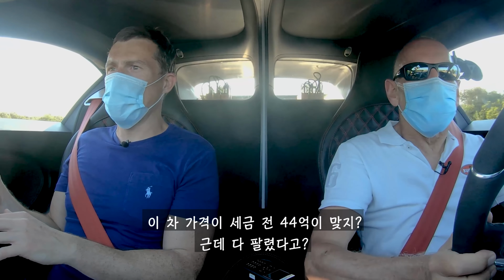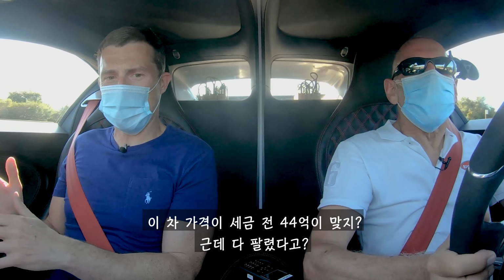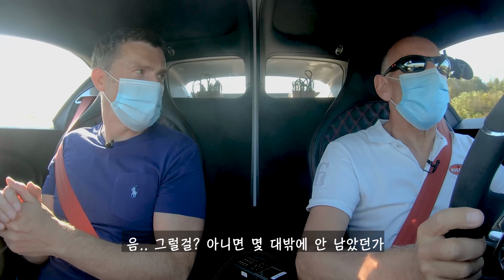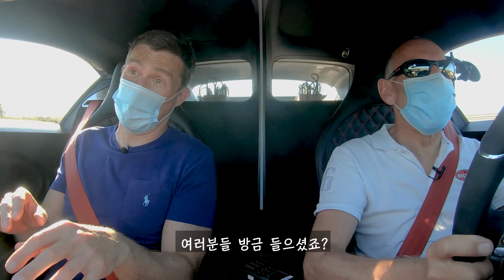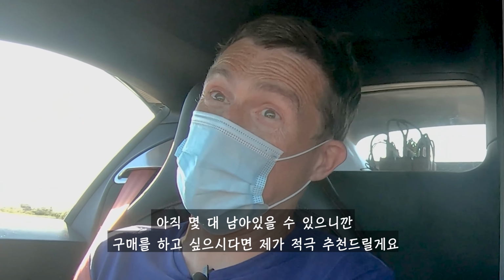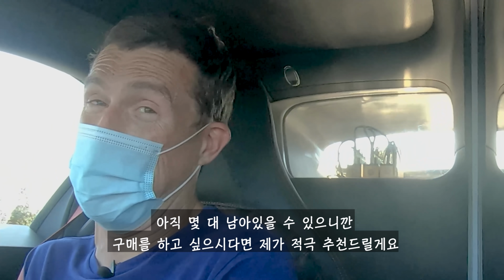So this car, it's like €3 million before tax. Are they all sold already? I believe if they're not, it's close. Well, you heard it here first, guys. There might be one available if you fancy, and I do highly recommend it.